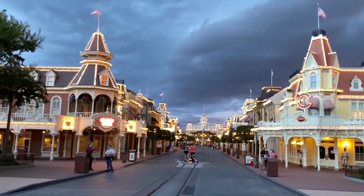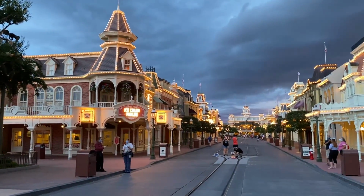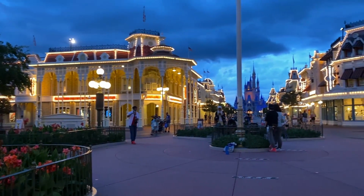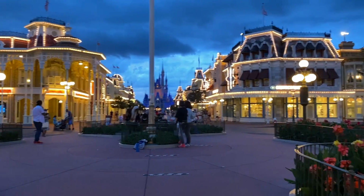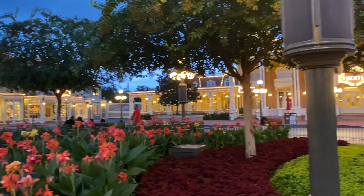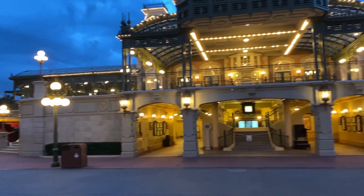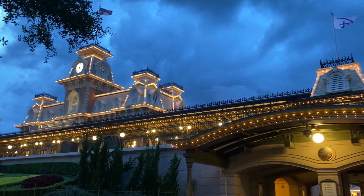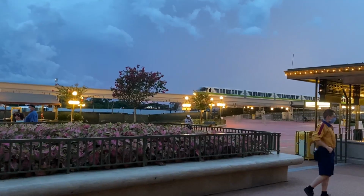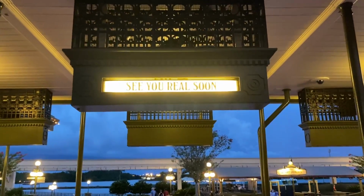And the lights are on. The park closes before dark, so it doesn't happen for very long, but I'm happy to see the lights on before we head out. Okay, one last look before we go. See you real soon, Magic Kingdom.